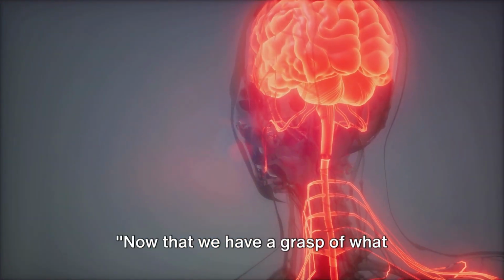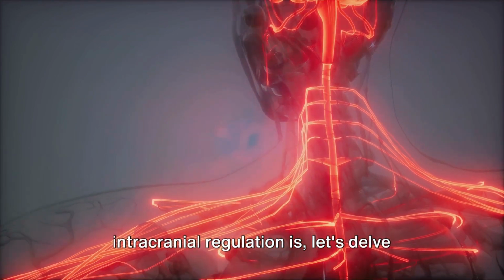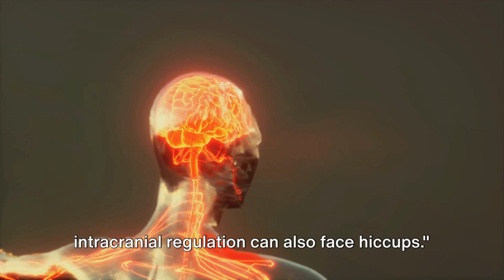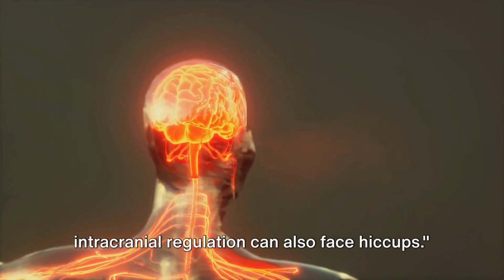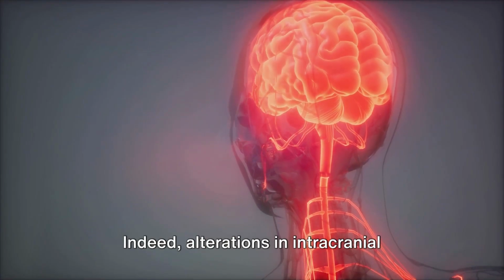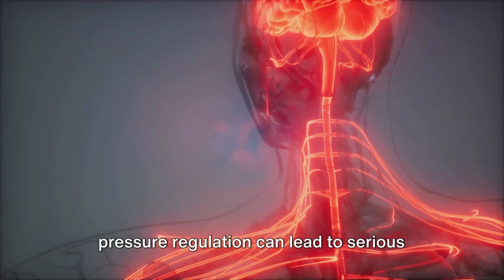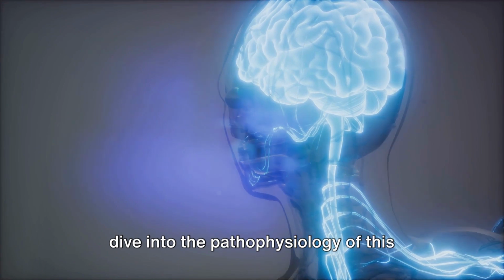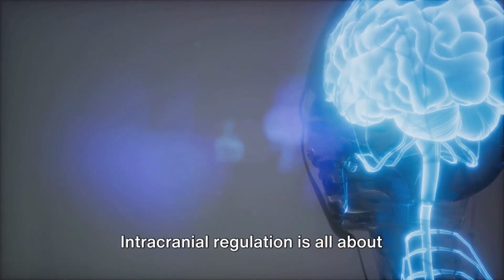Now that we have a grasp of what intracranial regulation is, let's delve into its alterations. Like any other process in our bodies, intracranial regulation can also face hiccups. Indeed, alterations in intracranial pressure regulation can lead to serious health problems. But how does this happen? Well, let's dive into the pathophysiology of this fascinating system.